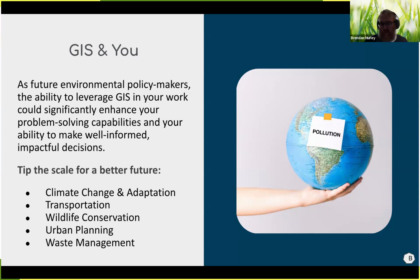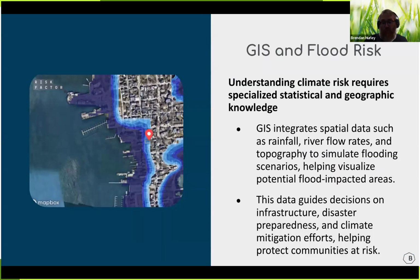We're listing a few here, clearly not exhaustive: climate change, transportation, wildlife, urban planning, waste management. We have that whole class I mentioned previously in emergency management. Basically, you could say that the subject matter and coursework that we offer are limited only by what you're interested in studying. Next slide. For example, flood.